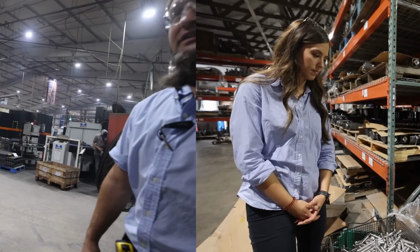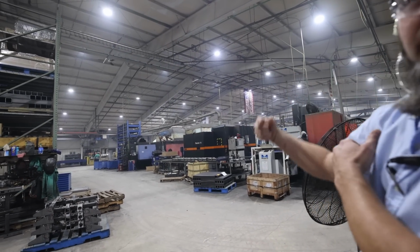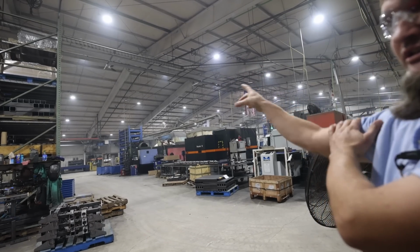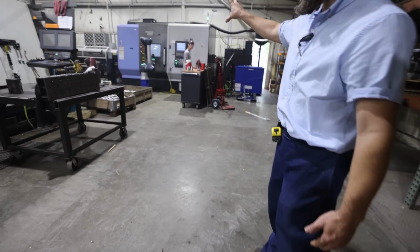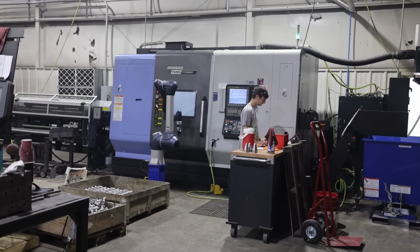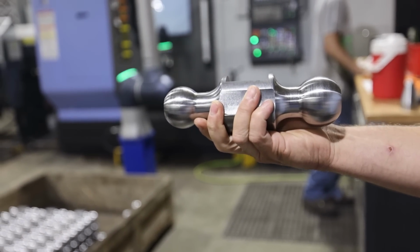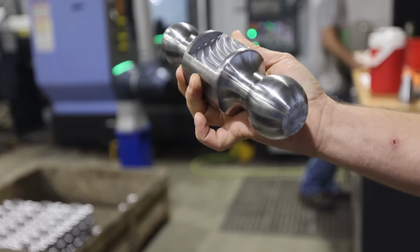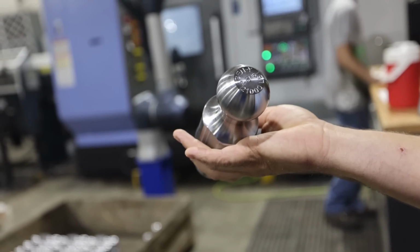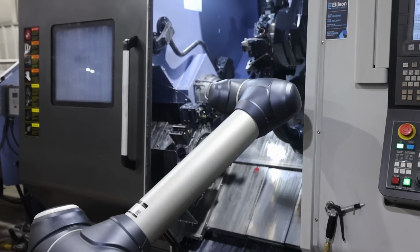Interesting. This is the beginning of the process over here, and then I'll walk you all the way around through the lasers, all the mill areas, and then the hand weld area. So one of our newest additions is a CNC lathe, and we use it to turn out all the hitch balls. We still buy some in from a local milling guy or lathe guy, but we're on the way to producing all of our own.